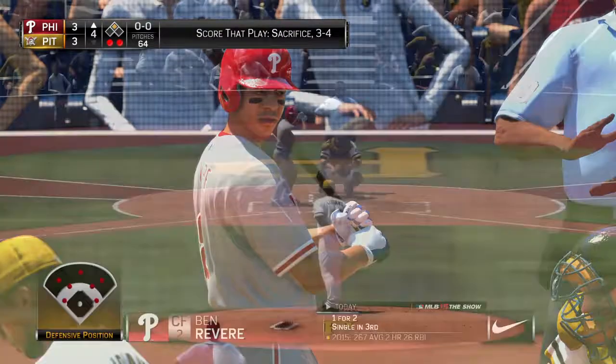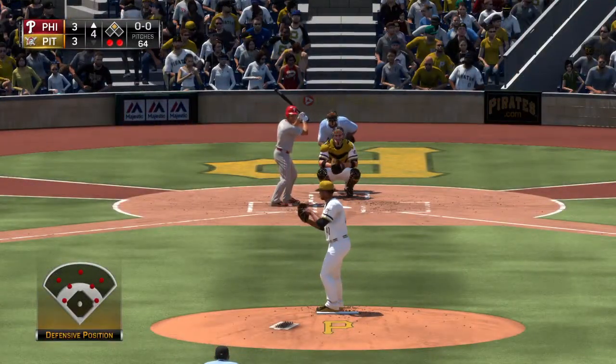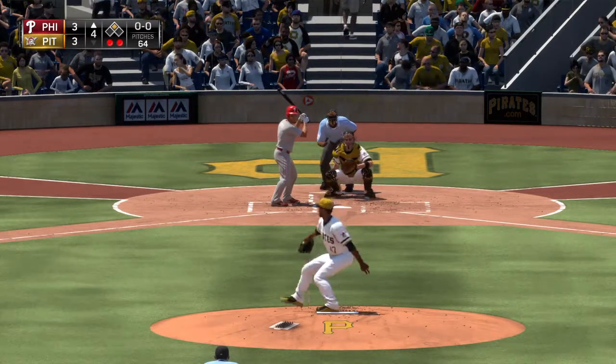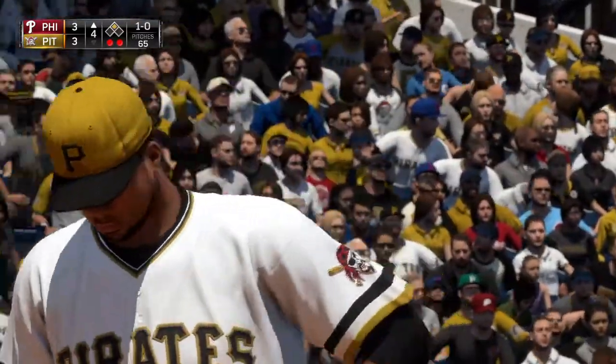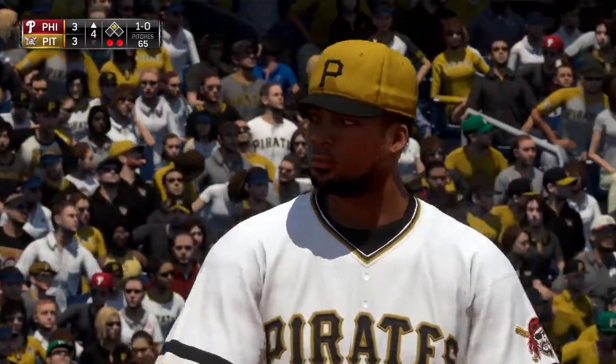A strikeout victim his first time and then a base hit last time around. And here's the first pitch. And they start him with one high and away for ball one. Whoa, that one definitely took off on him right there. He's lucky that thing didn't go all the way to the backstop.